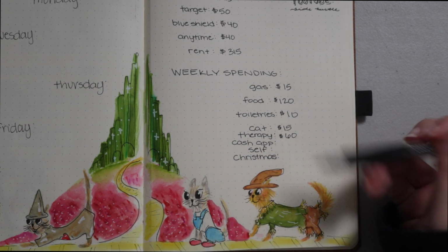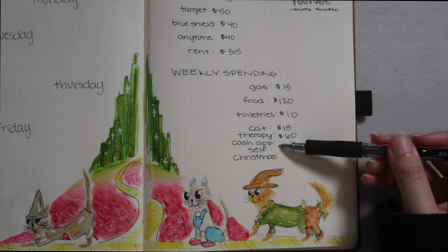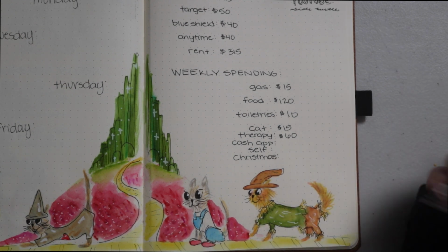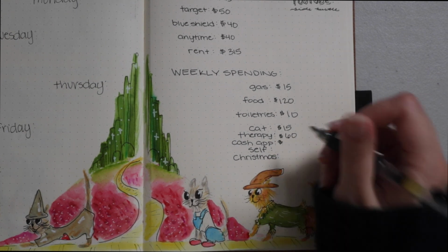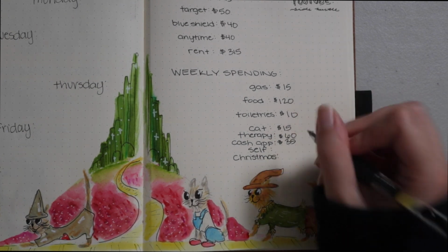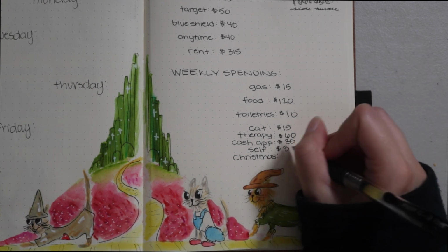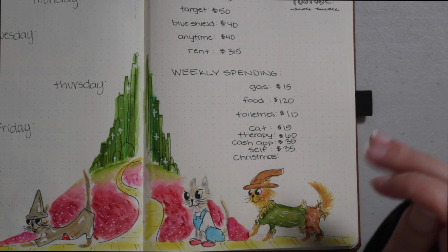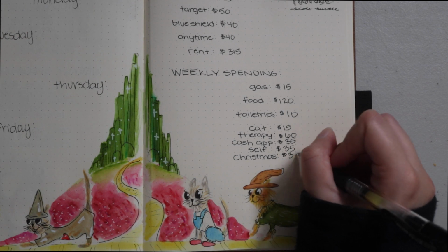Cash App, so this is our kind of guilt-free spending that we do. So Brian has the Cash App card because he doesn't like the idea of cash envelopes, carrying around cash, so little Cash App card. So that gets $35, and then I have my self-gifts. I call it self-gifts. It sounds a lot better than allowance or just spending. It's like self-gifts. It's nice. And then Christmas, so that's also gonna get $35.